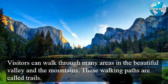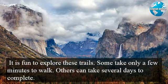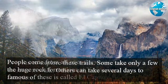Visitors can walk through many areas in the beautiful valley and the mountains. These walking paths are called trails. The National Park Service has improved more than 1,100 kilometers of trails. It is fun to explore these trails. Some take only a few minutes to walk. Others can take several days to complete.